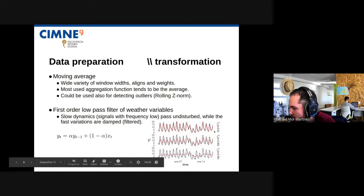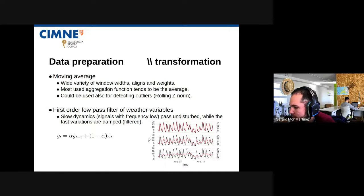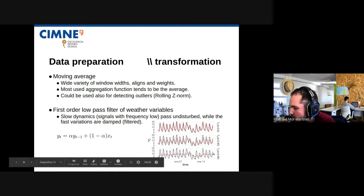Here in this plot, there are three examples. With the black time series being the exterior temperature, we have three examples of the low pass filtered temperature using three values of alpha: 0.6, 0.85, and 0.95. And we could see that with the higher alpha, we could filter the high frequency changes, but the low frequency changes are maintained in the time series.